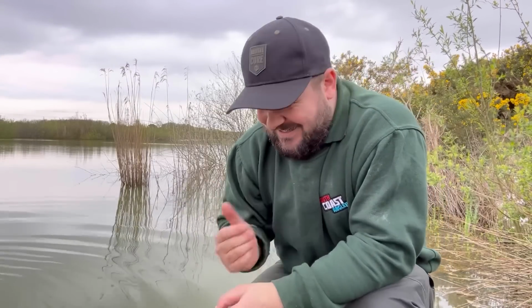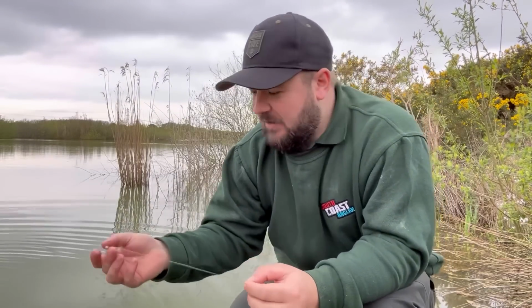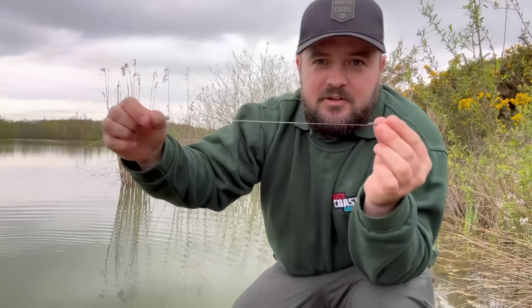This lake in particular, there's a split shot, look. And then, look at that. OG fish in the side of the mouth. 15mm pop-up. Look at it. Yes, come on. Well, can you believe this? It wasn't my zig rig, it was my rig that worked.